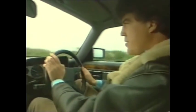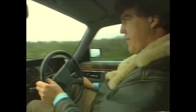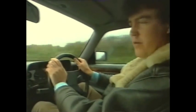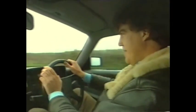Yes, it'll go at 163 miles an hour. That is very, very fast. But here's the rub. That is my average MPG. It's enough to make your teeth itch.